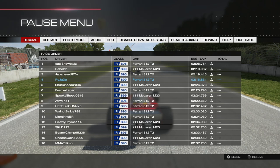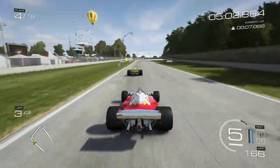The pole back in fifth, Spooky Sheep back in seventh, A3-1 in eighth. Here's Johnny 8, good for you in ninth. Walnut Binky, good for you also in 10th. Marcinho BR is back in 11th. What can you say? Skilled, unfortunately, back to 13th. And MMA Imp, right, is in 2-1.